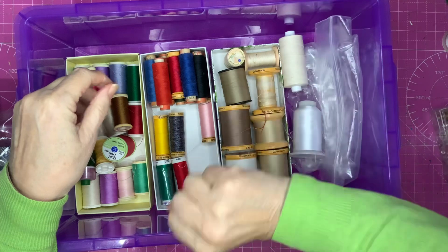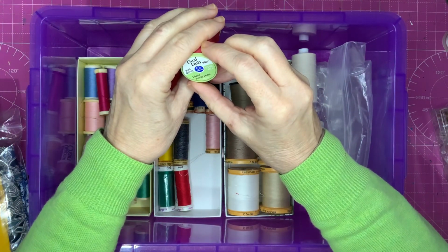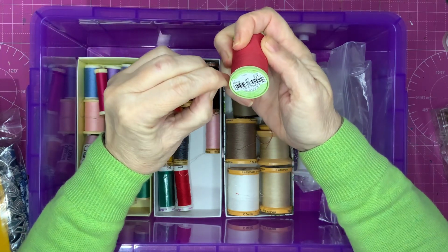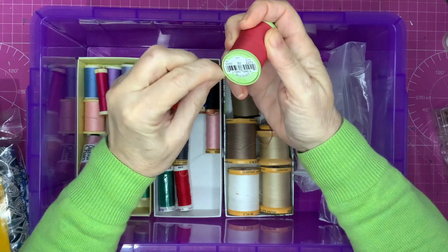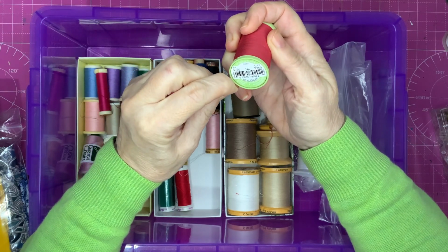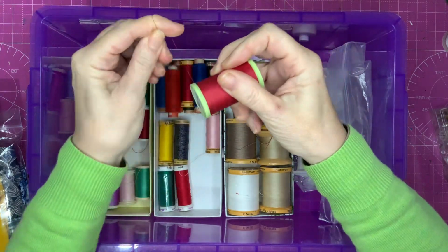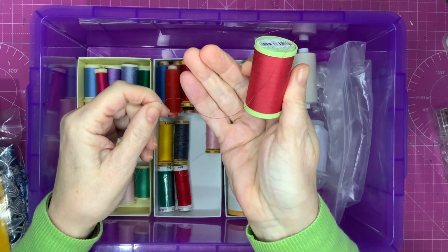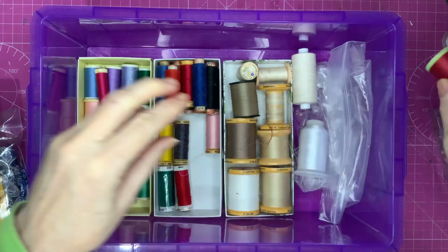Well, we'll find out. And then I got Dual Duty Plus for hand quilting. So I'm not quite sure why that's special for hand quilting. Polyester, it's a glacé finish. 68% polyester, 32% cotton. So let's have a look. Oh, they wound that round enough. Oh, so there we go. That's what quilting thread looks like. No idea. Never had it before.